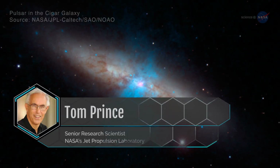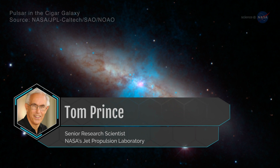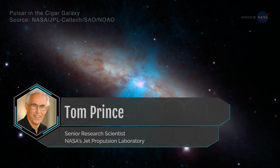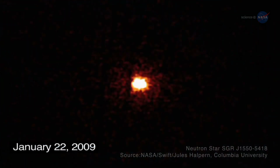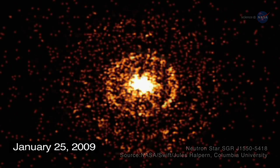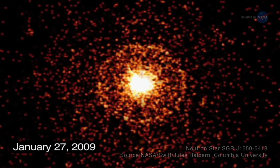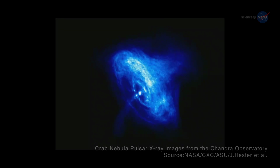Tom Prince is a professor of physics at Caltech and a senior research scientist at NASA's Jet Propulsion Laboratory. He says, "It's a bit tricky to observe these restless bodies. First, magnetars don't last long, just a year to a few years, before colossal waves of X-rays dissipate the magnetic energy. Second, pulsars are really quite old by our standards.